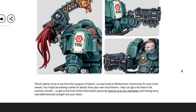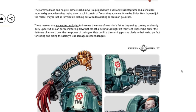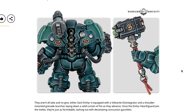Hopefully there's some options. There's plenty more to see from the Leagues of Votann, so stay tuned to Warhammer Community for even more reveals. You might be waiting a while for details from your own local Votann. We expect more Votann obviously coming probably closer to the end of summer, beginning of fall, maybe around Christmas time.